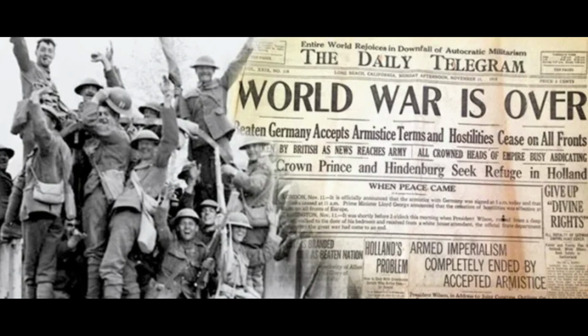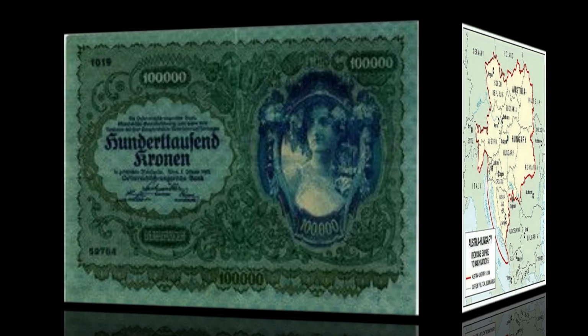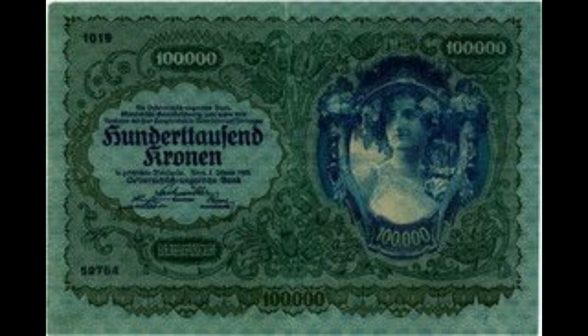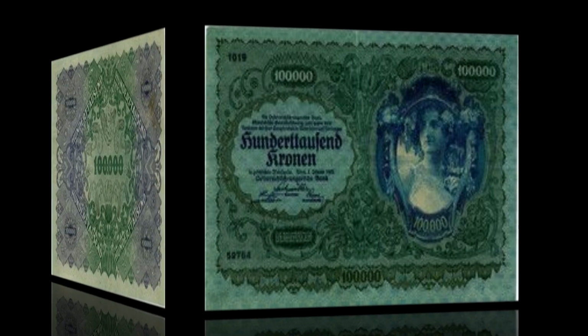The 1918 100,000 Kronen banknotes from Austria-Hungary are indeed historically significant and valuable. These banknotes were issued during a time of economic turmoil, at the end of World War I and the dissolution of the Austro-Hungarian Empire. The hyperinflation and economic instability of the era led to the issuance of high-denomination banknotes like the 100,000 Kronen note. The design of these banknotes often reflects the challenges faced by the region at the time. Due to their rarity and the circumstances of their issuance, they have become sought-after collector's items. It was sold for $10,000.